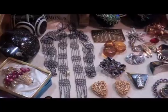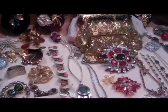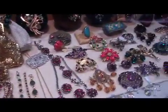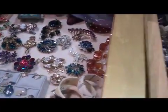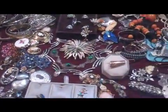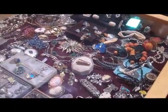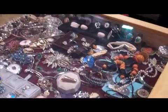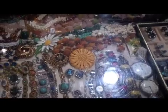Beautiful. And I'll just scan this showcase. Can you show us some pieces that are of interest in this?